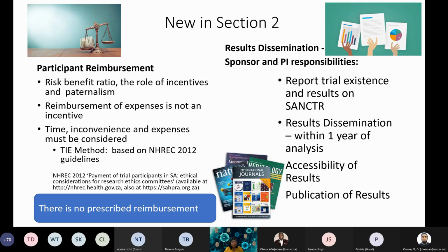Dissemination of results must occur to all stakeholders, and this includes the Department of Health, SAPRA, research ethics committees, trial participants, and the communities from which these participants are drawn. This dissemination of results must occur within 1 year of analysis being complete. The conditions for the publication of results must be included in the protocol, and this must be approved by research ethics committees and regulatory bodies.